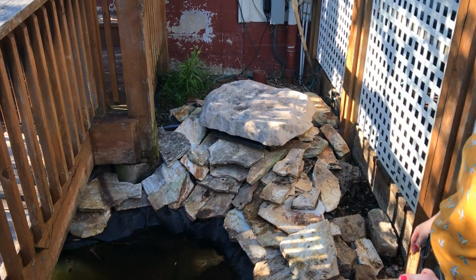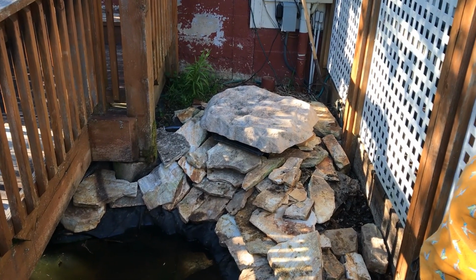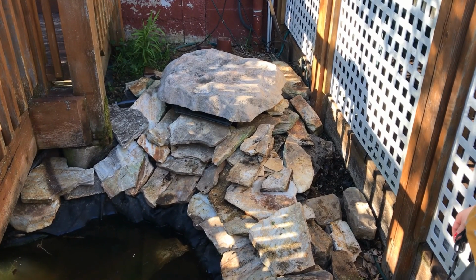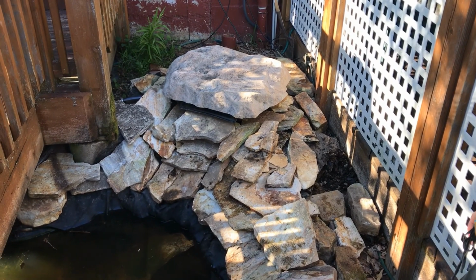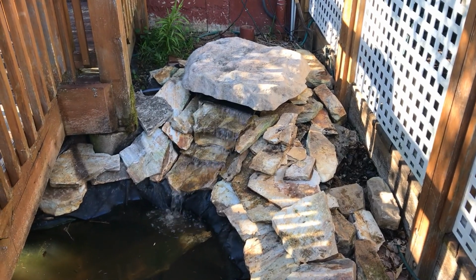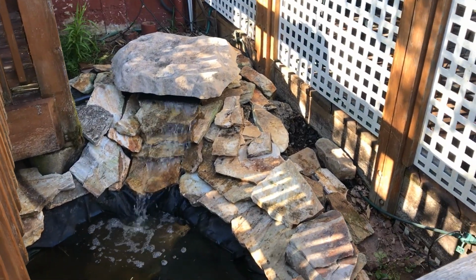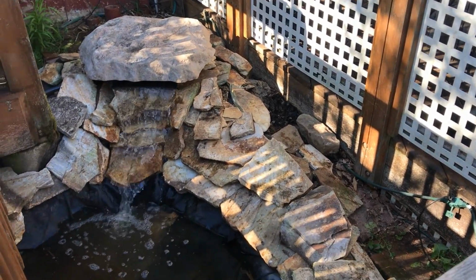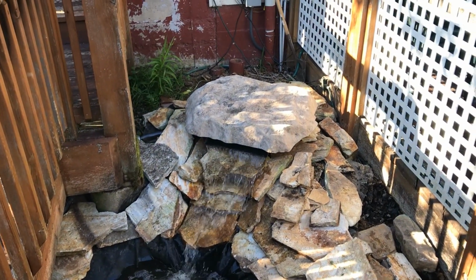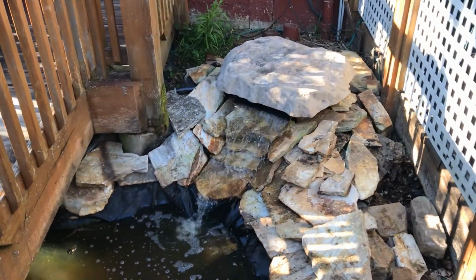Alright, so cross your fingers. It takes a minute because it has to fill up the reservoir inside the filter basket. There it comes. Okay. So it's not too bad. I think I need to work on getting it a little more level. But overall, I think it's better. And hopefully now everything should just drain back into the pond and not drain backward.